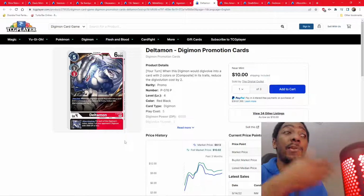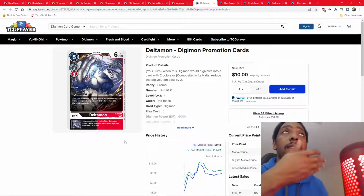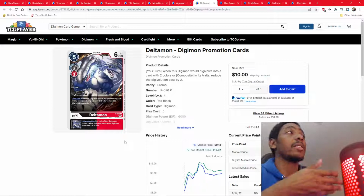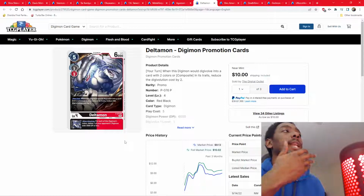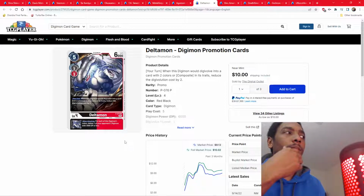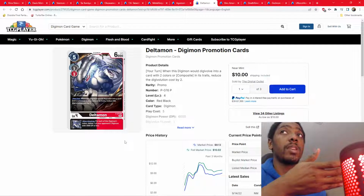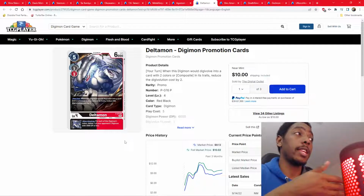Yes, a lot of people may not have seen that, or Chimeramon, but Chimeramon is a composite Digimon. It's crazy. So something's telling me that they're going to make a lot more of these kinds of cards. They might make it a red-black deck. You never know.